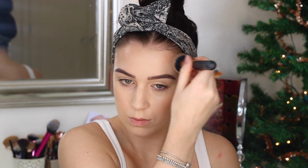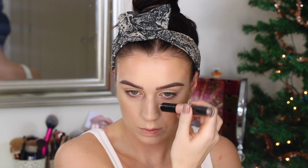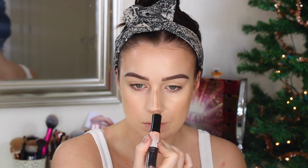I am obsessed with this stuff, and what I decided to do this time is actually use the brush to pick up the product before I put it on my face, rather than drawing lines on my face and then trying to blend it out. It was actually so much easier, to be honest, because you're not spending all of that time trying to blend lines out. The only place I did draw lines, obviously, is down the side of my nose, but then I just used my finger to blend it out, and this stuff blends like a dream anyway.